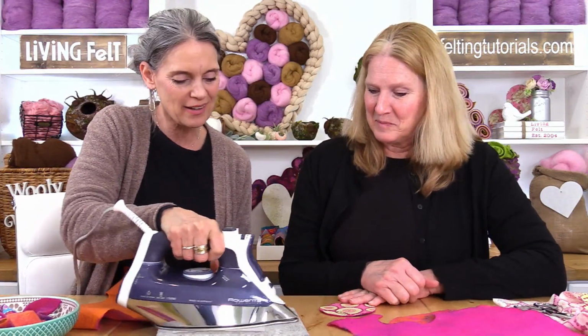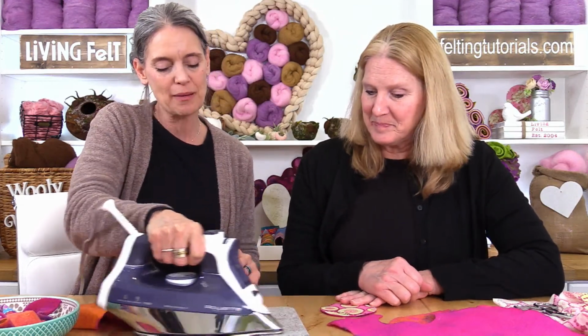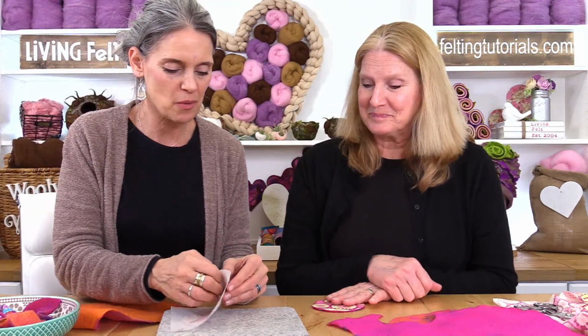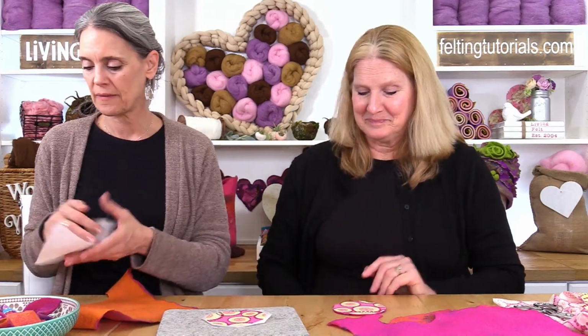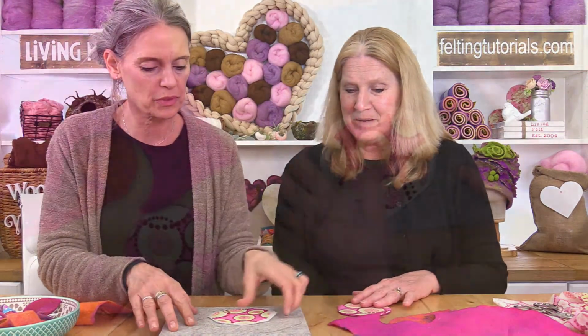Yeah, the wire. The wire really helps us keep the shape. The wire in the middle. Okay, this is hot. I'll let this one cool for a second. Here are our little pieces of wire. So we'll use that one. All right.